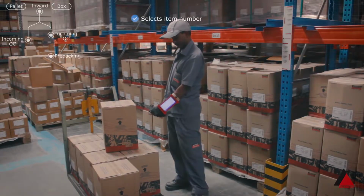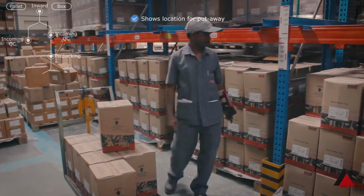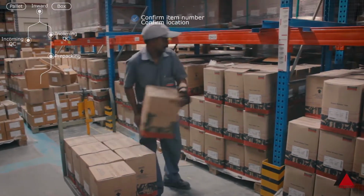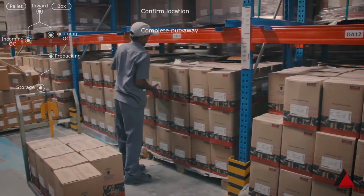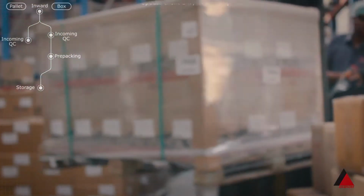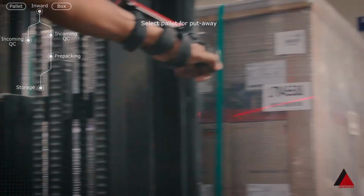Operator confirms put away to the correct location by scanning barcodes, and item status is updated in real time, ensuring 100% accurate put away every time. The system can handle process flows for both unit items and full pallet configurations.